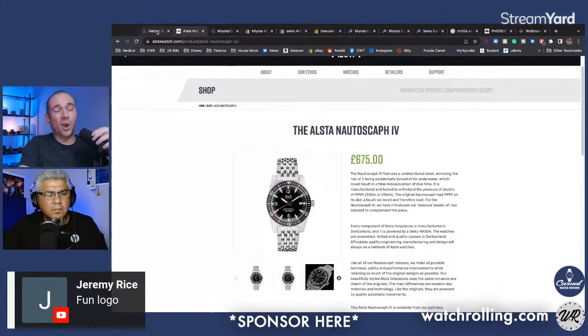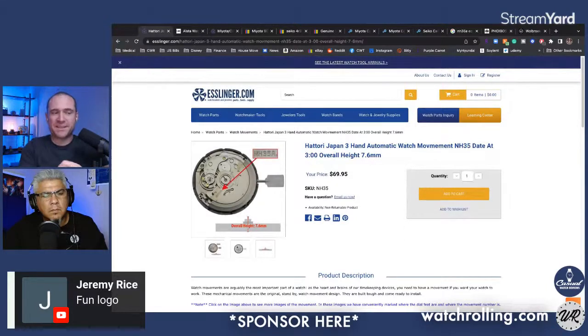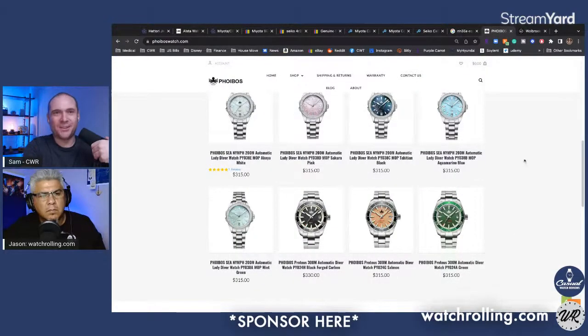And the NH35A movement on its own, unregulated, and neither Phoebus nor Alaster say that they regulate the movements, so I'm going to assume that they're unregulated. You can actually buy an unregulated NH35A movement on its own for $69. Assuming that both of these companies can buy these en masse, the most they'll ever pay is $69, because this is just a consumer website. So does the case and the bracelet of the Alaster make up for the extra $600, or does the Phoebus make up for the extra $200 and something?